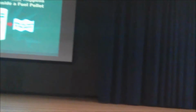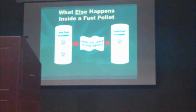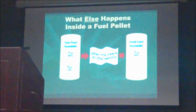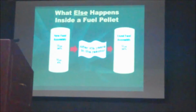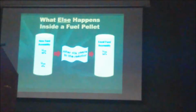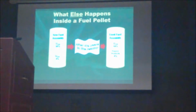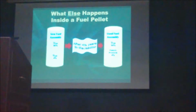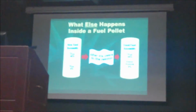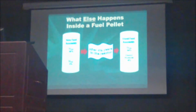Okay. What's in our fuel pellets when we take it out? Well, we can do an analysis. We find out that after 4.5 years, the used fuel, 94% is still U-238. That makes sense because I said it doesn't fission or anything like that. So it makes sense that a lot of it's going to be U-238. Fission products. That's what happens when a uranium-235 splits. These are called fission products. We also call them decay products. They're also called daughter products. They're all the same thing, okay? These are the remnants of a split U-235 atom.